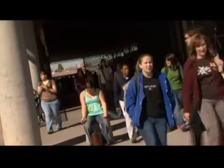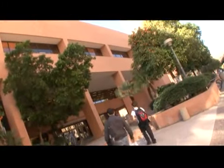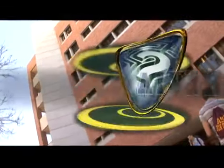ASU students have some of the highest academic credentials in the nation. Last year's freshman class included 188 National Merit Scholars, ranking ASU third among public universities nationwide and eighth overall, ahead of both Princeton University and Stanford University.